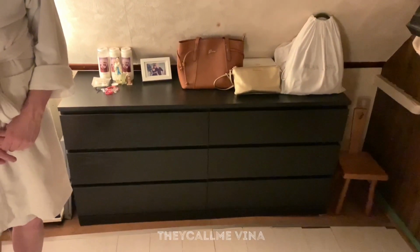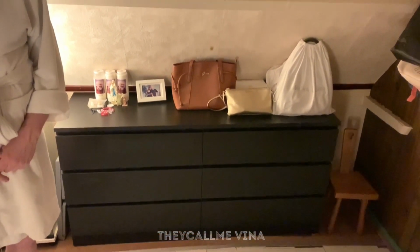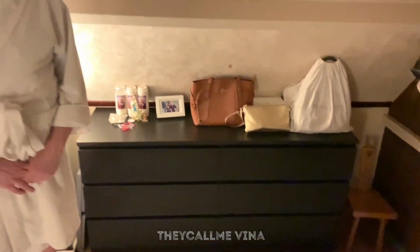We already assembled the cabinet in here that we did, I believe, last Monday. Of course, we want to show you this is the result. And what you will see right now is how we will assemble this cabinet.